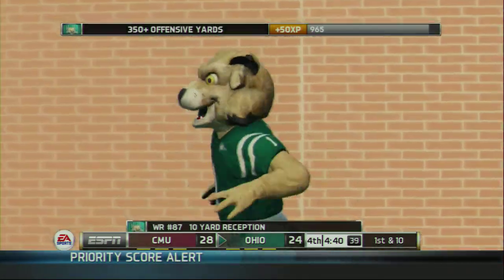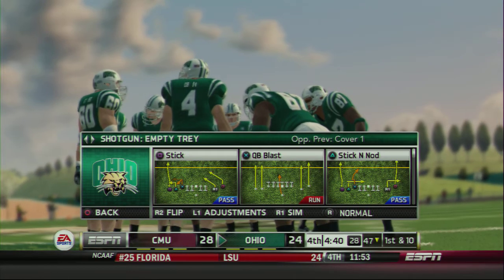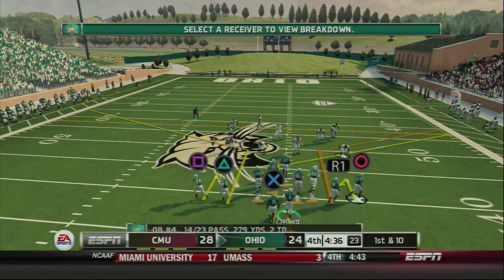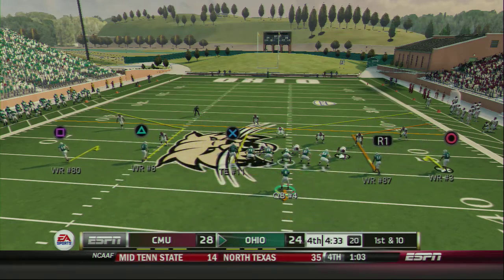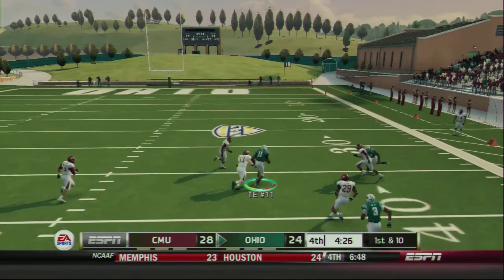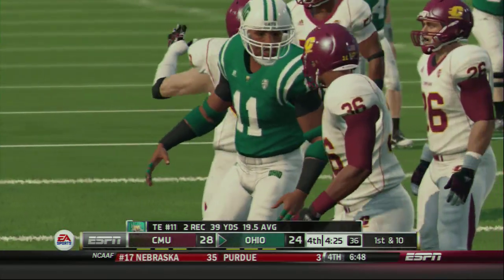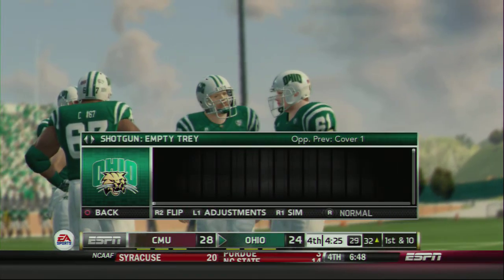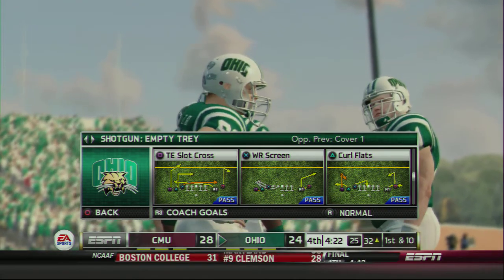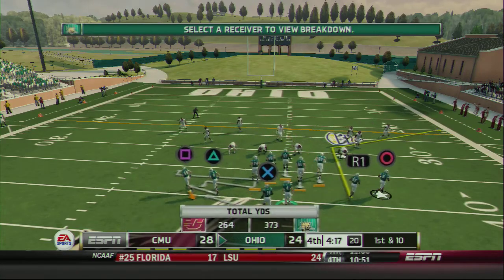Makes the grab and steps out right away. Calling a screen will sometimes slow down the pass rush. So if you're playing a team that likes to blitz a lot, this is one way to get them out of that. Brought down right around the 32-yard line. First down, 10 yards to go. Ball on the 32-yard line.